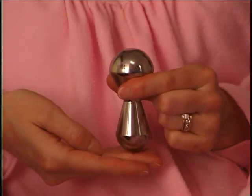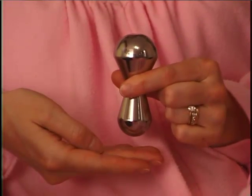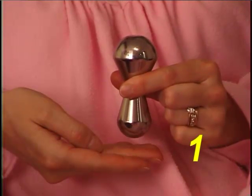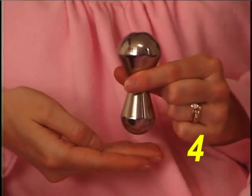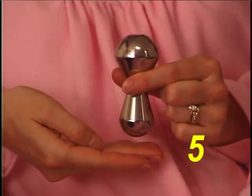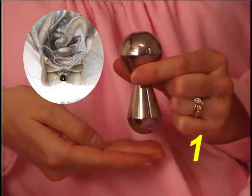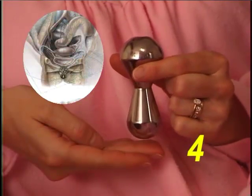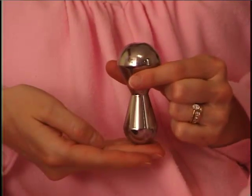Now let's do another set. Contract your pelvic floor muscle trying to pull the FPT up and into the vagina. Hold for 6 seconds. 1001, 1002, 1003, 1004, 1005, 1006. Now do 5 rapid contractions. 1, 2, 3, 4, 5. Let's rest for 30 seconds.